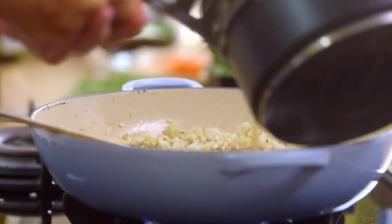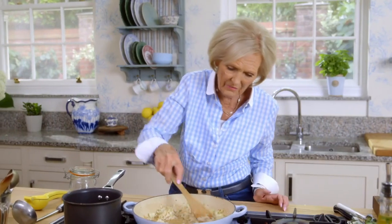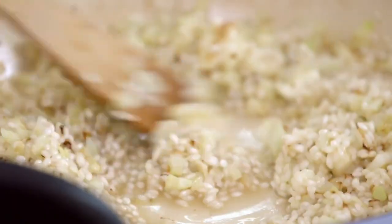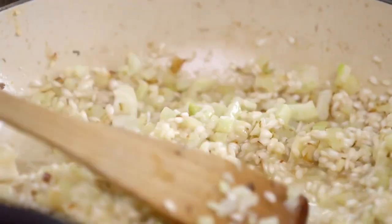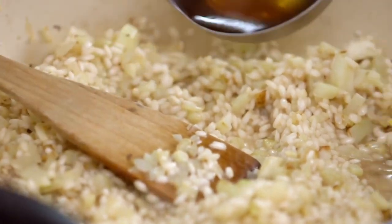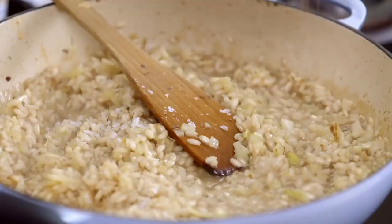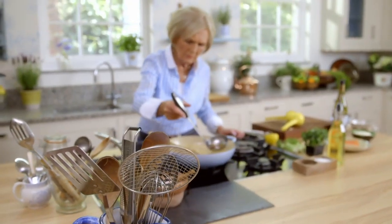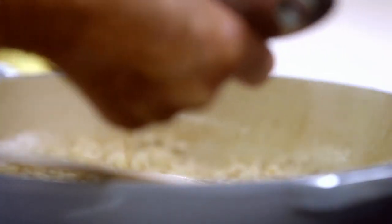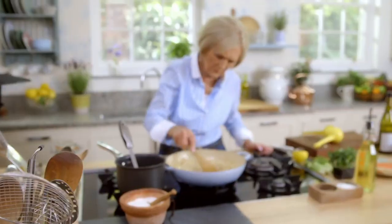My foolproof tip is to make sure the stock is really hot. I'll give it a stir. The rice will absorb it much quicker and it won't overcook. It is important to add it little by little, and the total time from when you start adding the stock, it will be about 20 minutes. Slowly, carefully, and make sure it's all absorbed. This is the bit I find very relaxing, perfect after a busy day.